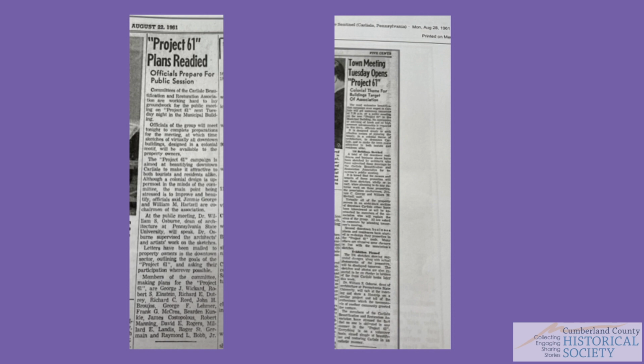The second article from August 28th gives plans for how the project will be shared with the community. In that article, 116 sketches are mentioned and will be on display at a meeting the following day, August 29. Dr. Osborne will share the slides of a similar project, assuming that would be Hollidaysburg, and how enthusiastic that community was about the project. Although not named, I'm pretty sure that was Hollidaysburg. The article makes it clear that the project is voluntary and its purpose is to beautify the downtown for the pleasure of tourists and residents.